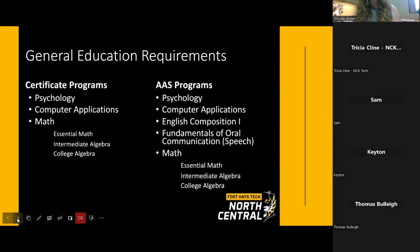Okay, so we're going to switch gears here and talk a little bit about some requirements for graduation. So we're going to lead up to those graduation requirements here. We have our curriculum set up for each program, which is a series of courses in that program. But both our certificate programs, the 1 year, and our AAS programs, our 2-year programs, have general education components to them that are required for graduation.